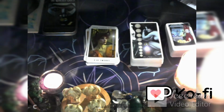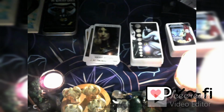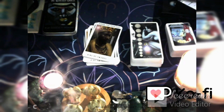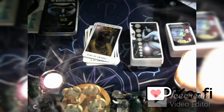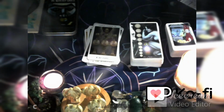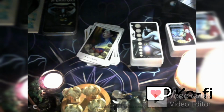Gives me a bit of fantasy vibe with this deck as well in many ways. I love it. Cultural energy as well, even with the King of Swords. It's a very cultural, diverse deck. I think it gives you quite a lot of different ages, different races. I think it's absolutely brilliant. There's been a lot of thought again with his artwork. He really works hard at what he puts together. I think there's a lot of thought in each image. I think it's really well done.